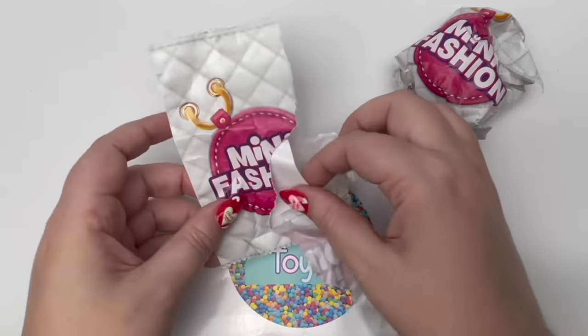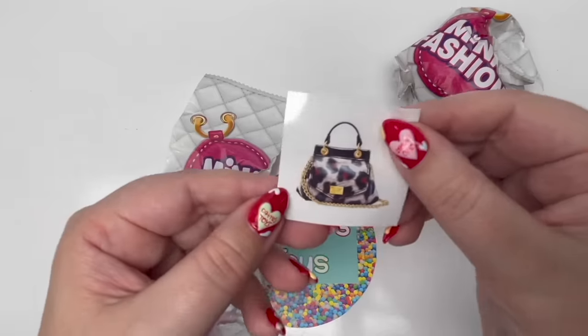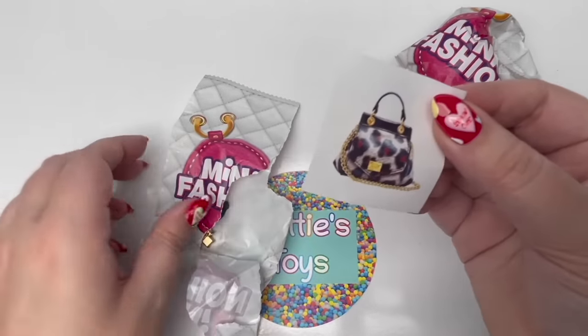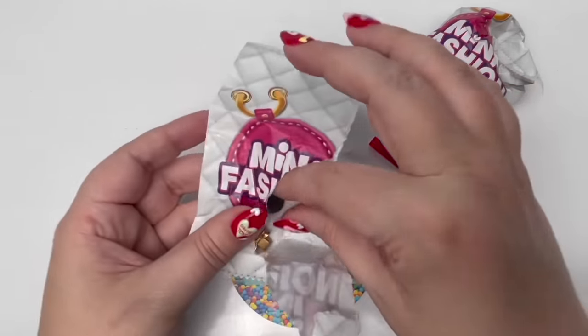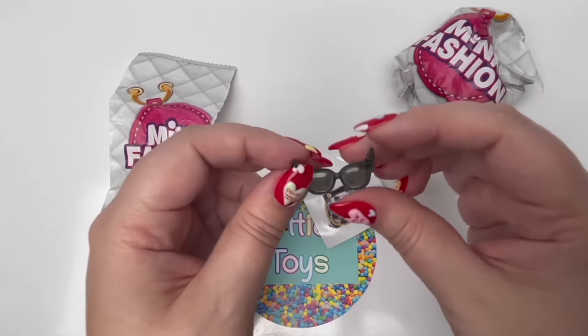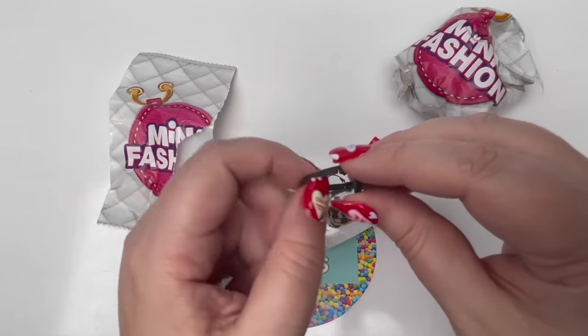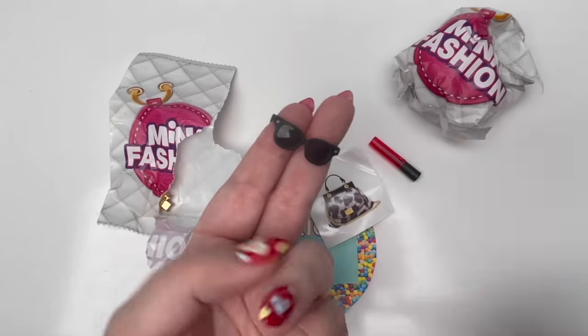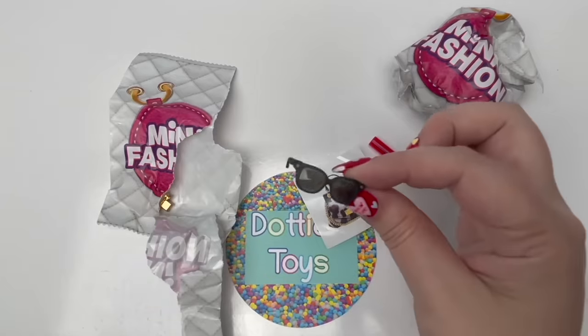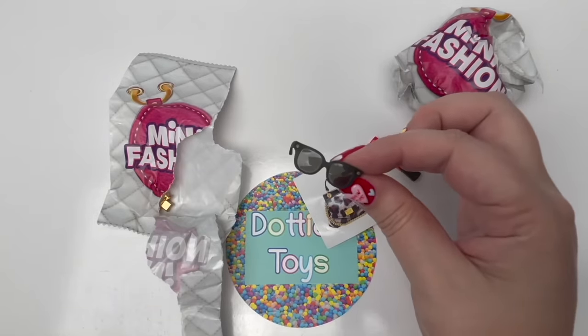So let's go ahead and see what our other items are. And it looks like we have a little sticker. Okay, this is different for Mini Brands. Okay, so we have a little sticker. And we also have a little pair of glasses. Oh my gosh, and they actually work. Let's go ahead and put it on my finger and see what they actually look like. Very, very stinking cute. I think if you had Barbies, this would be a really fun set to have.